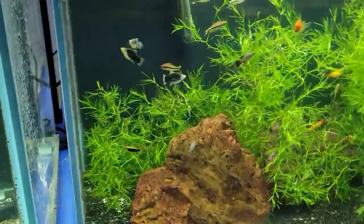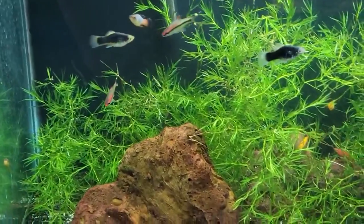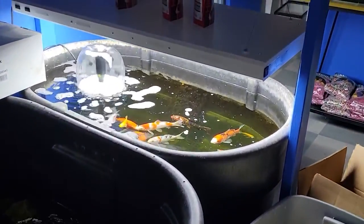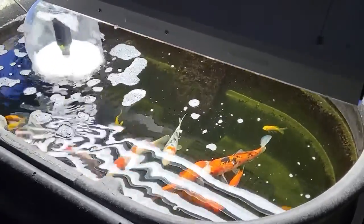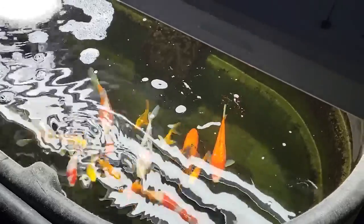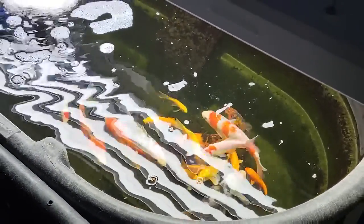Then over on this we've got some assorted platies and some roseline sharks. And we've also got our little stock tank for koi back here. Everything from little small, tiny Ogun golds, and there's a longfin or a butterfly golden koi in there, to some pretty big, like 8-9 inch guys in here.